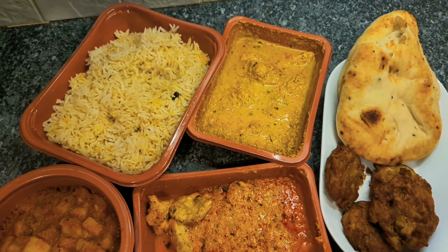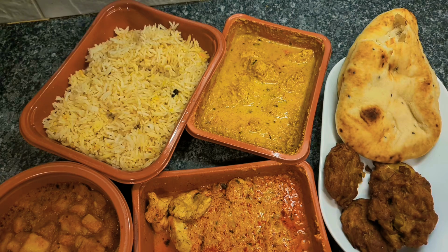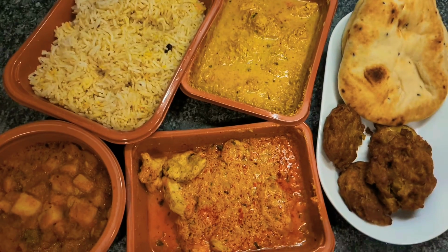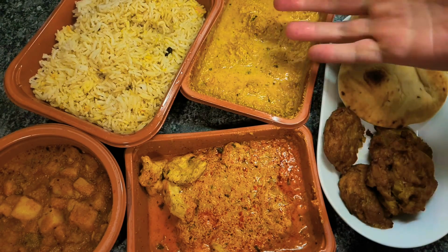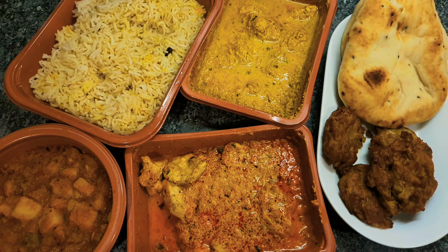And miraculously, these two chicken dishes, they looked pretty dry before they were microwaved. I know a lot of people put them on the hob, but it's a lot of washing up. This is convenience food at its best. But they've miraculously increased in their moisture.